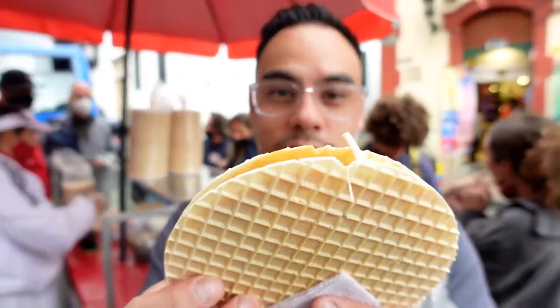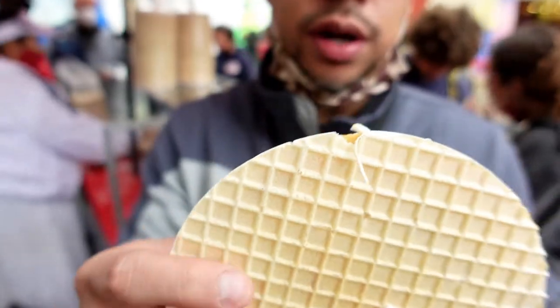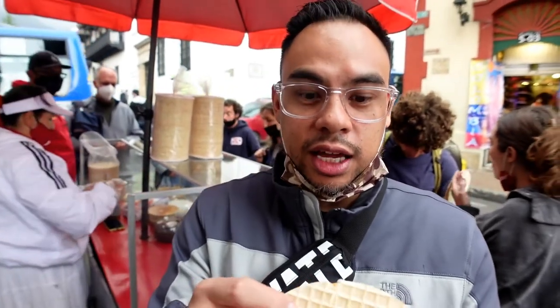So our fifth stop was for dessert, and we got some obleas. So I got the traditional one, which has the arequipe or caramel with some cheese. This looks similar to the one that we had in Mexico, but this one is fresh instead of the pre-packaged one, and can't wait to try it.